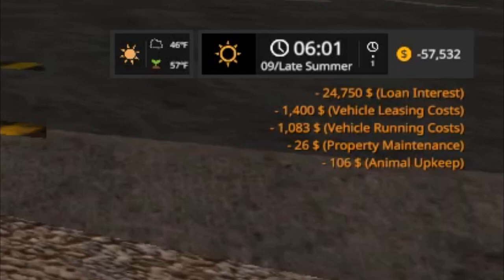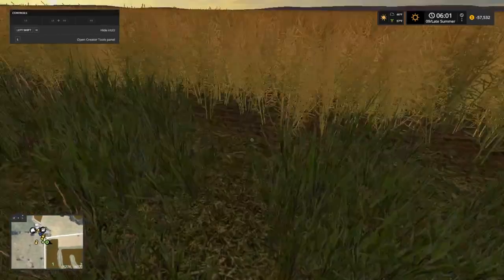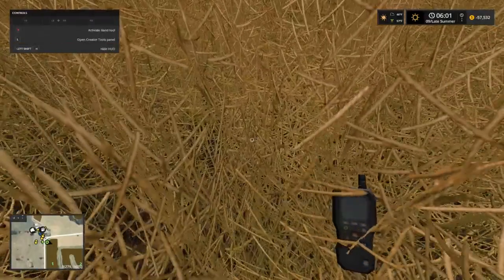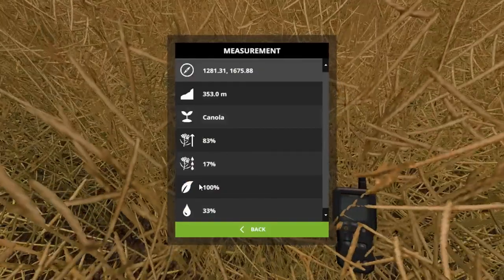$1,400 in vehicle leasing costs. $1,083 in vehicle running costs. $26 in property. And $106 in animal upkeep. No income at all coming in right now. Let's run over here. If I ain't ready now, I don't know what is. 83.